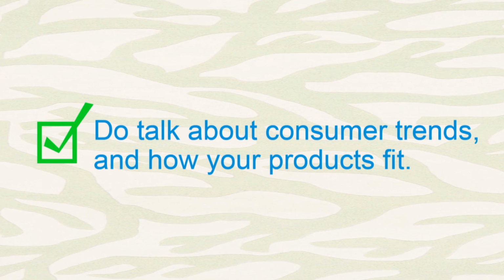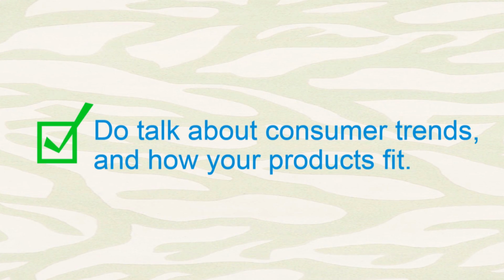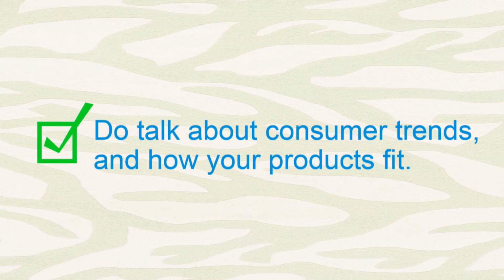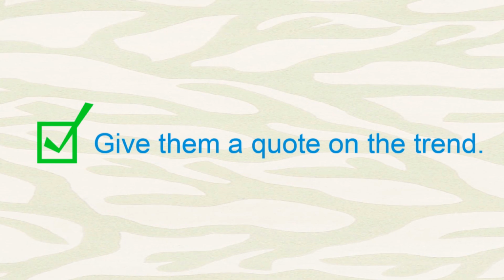Do give journalists ideas of how your new products and collections fit into consumer trends, and tell them that in the headline and the first paragraph of any release. And give them a quote as an authority on the trend.